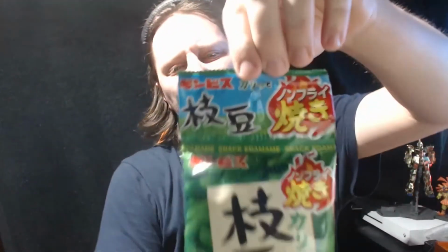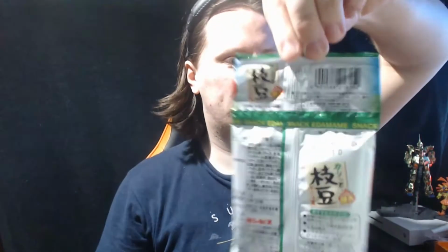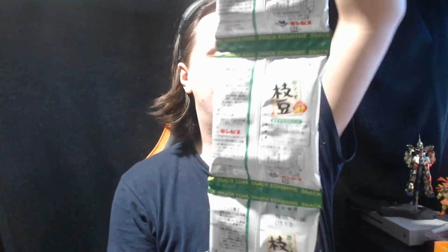1, 2, 3, 4. 4 packs of edamame, and you get this weird little strip at the top. There's not a packet. It's just the barcode, and then all the other packs are the same. So it's interesting how this would work. Never mind, I'm going to get really boring if I start talking about packaging. So yeah, it's not actual edamame beans, it's sort of biscuity looking things, shaped like edamame beans. Snack edamame.